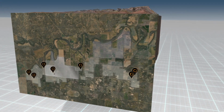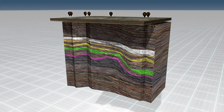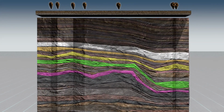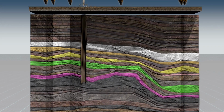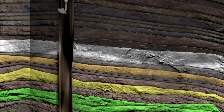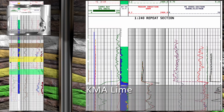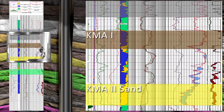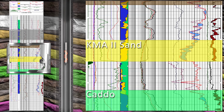The Extex drilling program will both reestablish this proven KMA waterflood and explore for Caddo and KMA lime reservoirs. The MM101 was drilled in 2012 to a depth of 4,093 feet. This well is productive in the KMA with a prospective Caddo interval.